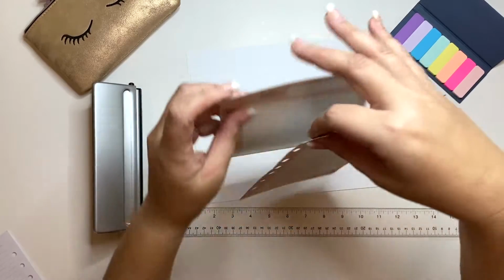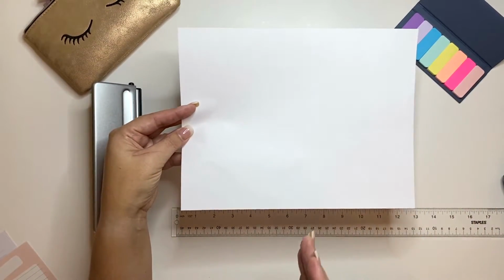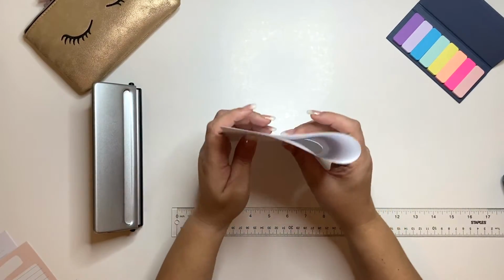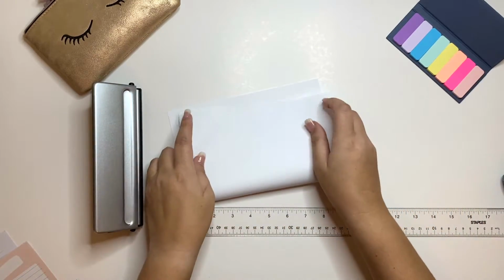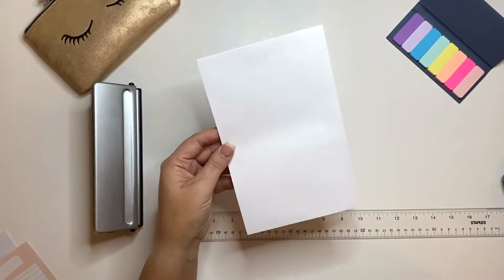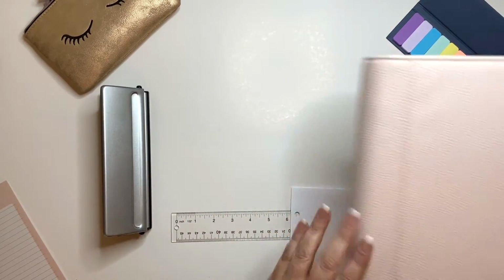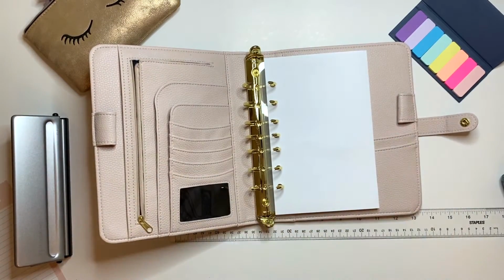Also, you're able to create your own inserts if you want to personalize it simply by printing on 8.5 by 11 and just cutting the page in half and doing your designs on Canva or whatever software you use, because half the page, if I just were to fold this in half, if I can fold it in half because I'm such a perfectionist, that's just a half page. That equals your Franklin Covey half letter page. Just hole punch and you get your Teresa Collins, and you just slip it on and there is your half page.